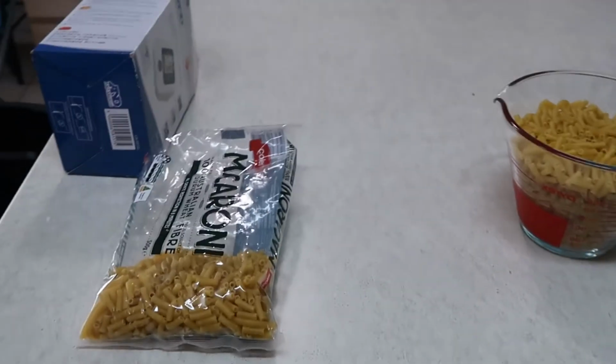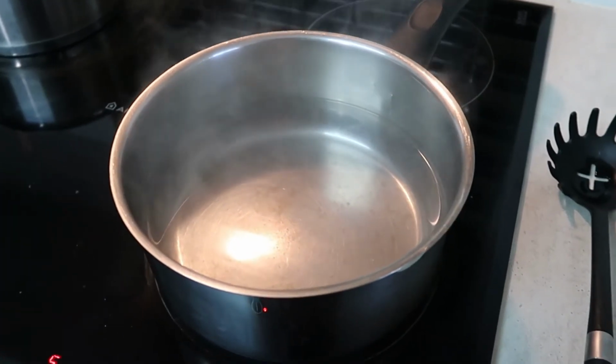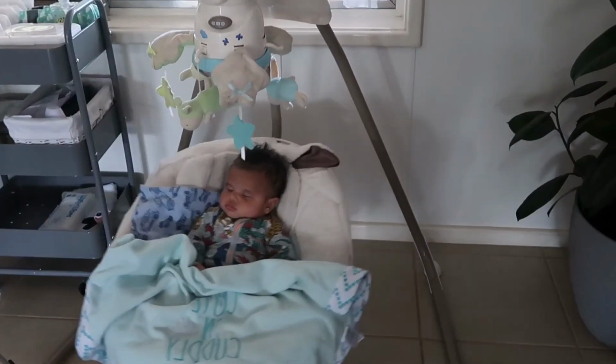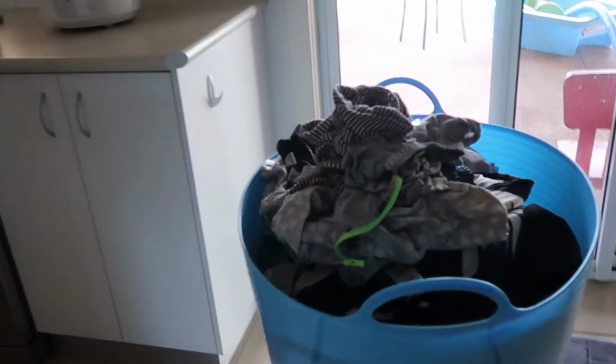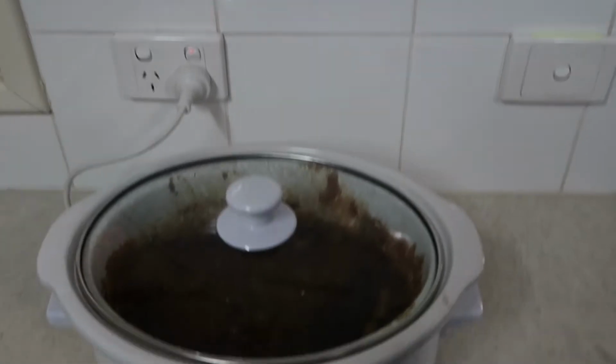I got bored, so I think I'm gonna make the macaroni now. Oop, I see a bubble. She's boiling. I'm so excited. Okay, we've got another nap time. Ooh, baby. Time to take out the brisket. It is 5:30.